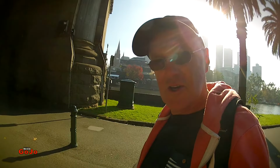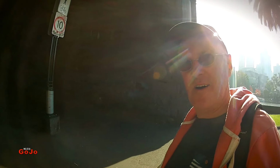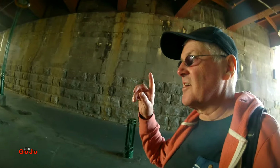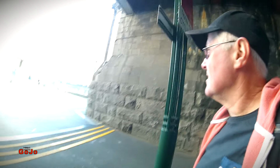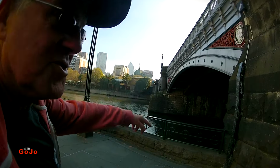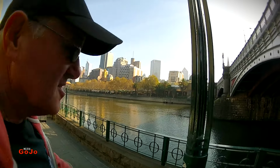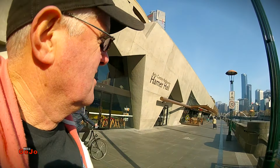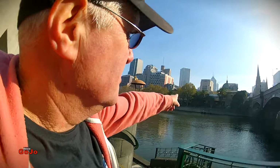Oh, we walk under the Princess Bridge. Get in the shade in a sec. Yeah, there we are in the shade. It's a tram going over. St Kilda Road meets Swanston Street over there. And come out the other side. Got the city buildings. The old bridge, built in the 1880s I think. Replaced an earlier bridge. Eureka Tower up there. Rialto, Flinders Street Station.